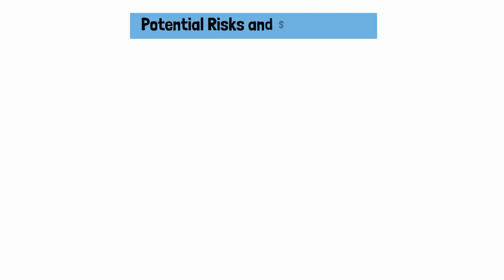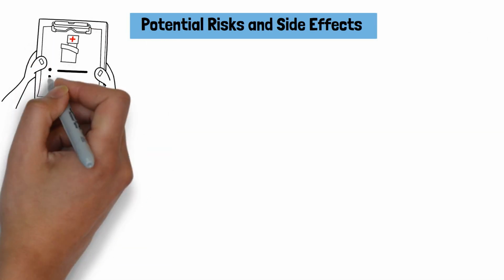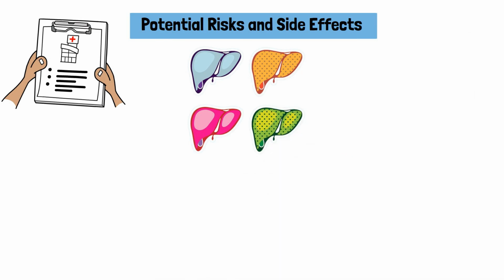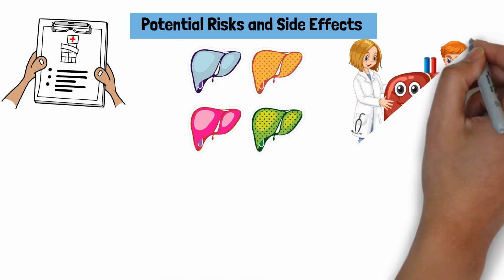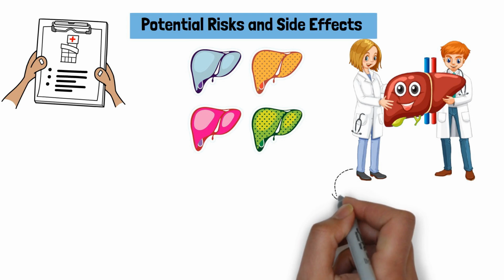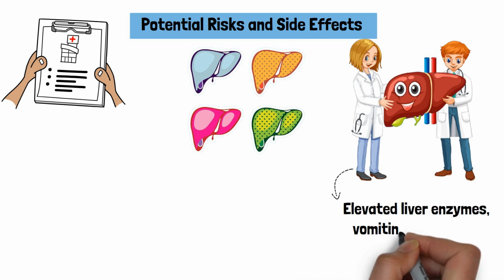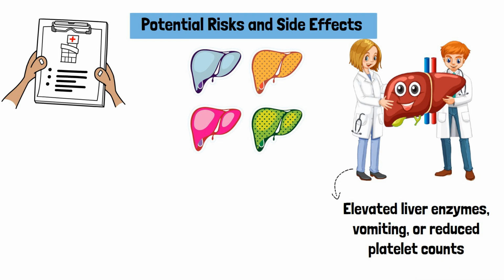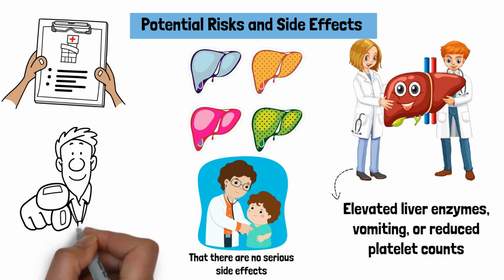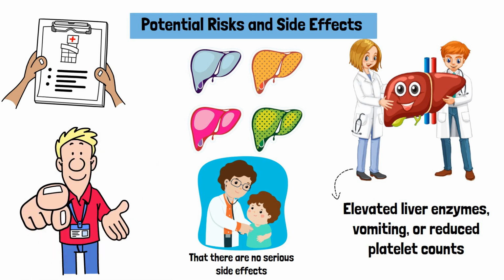Potential risks and side effects. Like any medical treatment, Zolgensma comes with potential side effects and risks. One of the main concerns is liver function, as the treatment can put stress on the liver. This is why doctors closely monitor liver function before and after the treatment. Another possible side effect includes elevated liver enzymes, vomiting, or reduced platelet counts. After the infusion, patients will have regular checkups to ensure that the treatment is working as expected and there are no serious side effects. The benefits of Zolgensma typically outweigh these risks, especially when treatment is administered early.